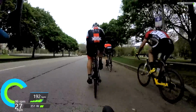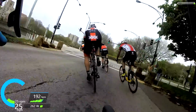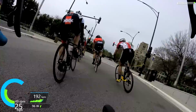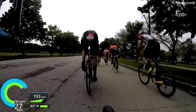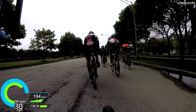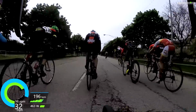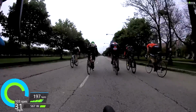So here we go. We're going into the last 2 corners. You can see those 2 guys ahead of us. And so we start to kick it up around this corner. A lot of guys were sprinting right here, which is so early because the finish was so far ahead. So my plan was to just sit on wheels until I could get past a few riders. I do get on my teammate's wheel for a second there, as you see, and then I really just didn't have a whole lot left.